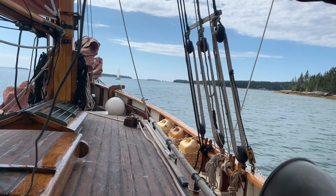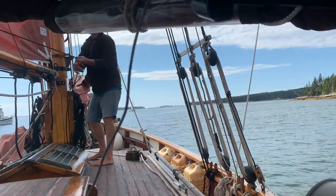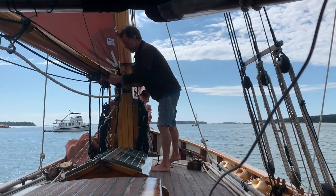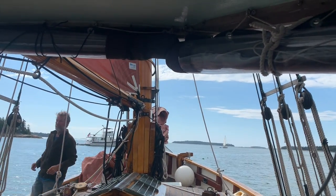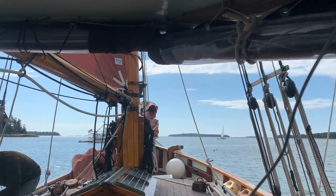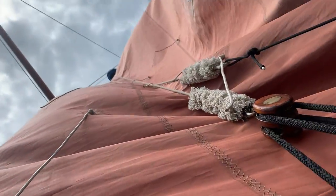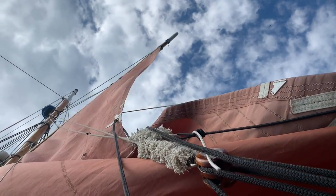I think just make sure the anchor's set first. Topping lift. Suck. The main will help us set though, won't it? Oh, okay. So this is called scandalizing the main. So pretty much what you do is you drop the gaff down to sort of just stop it from catching the wind. Right.